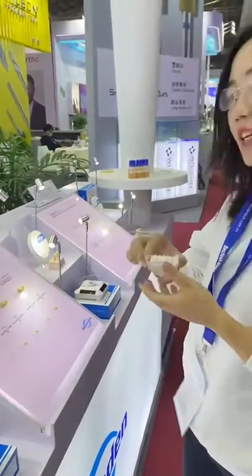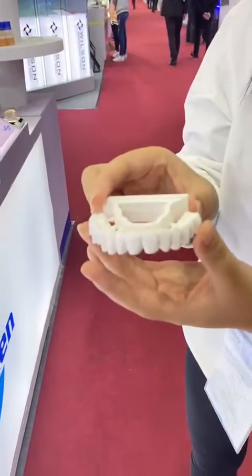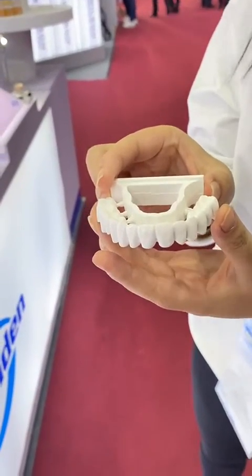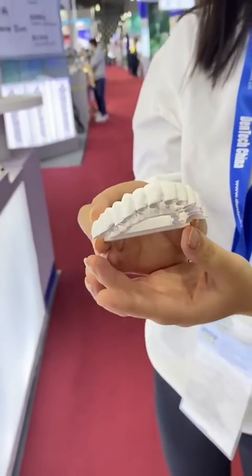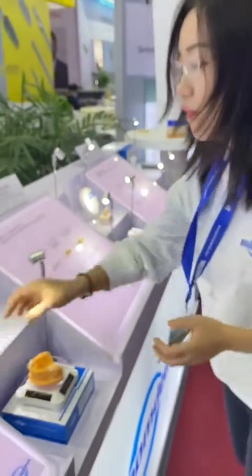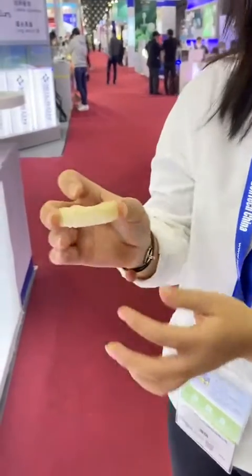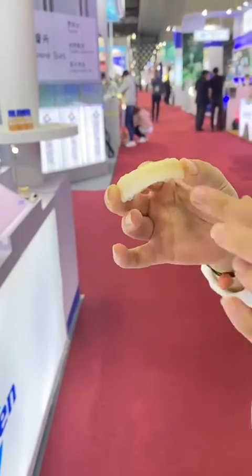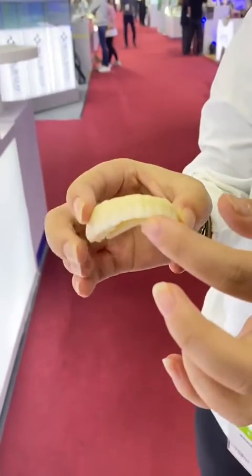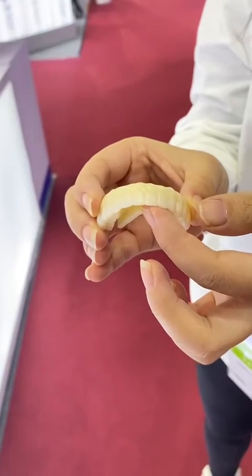Here is the 4-arch case made by our 3D Pro matte layer. This is the original status after milling by the milling machine. This is the case after sintering. Usually the sintering takes around 9 hours. You can see the whole teeth have high translucency, and the incisal is high translucency.